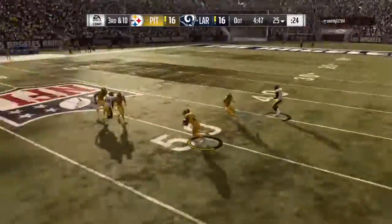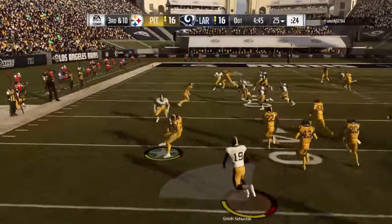It nearly was. And it's intercepted. Picked off by Akeem Talib.